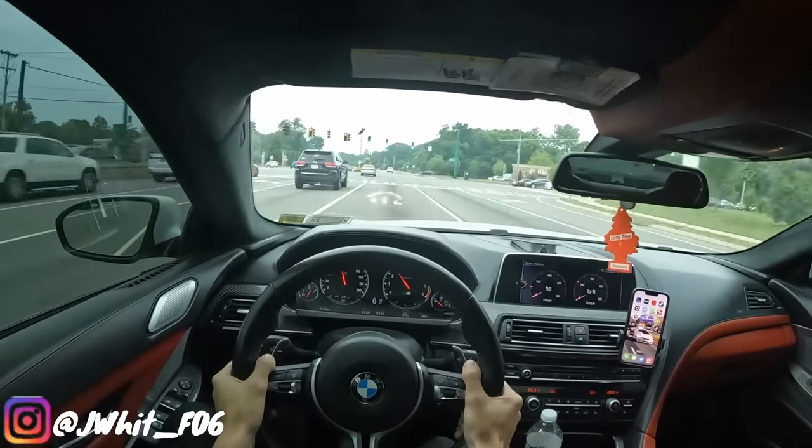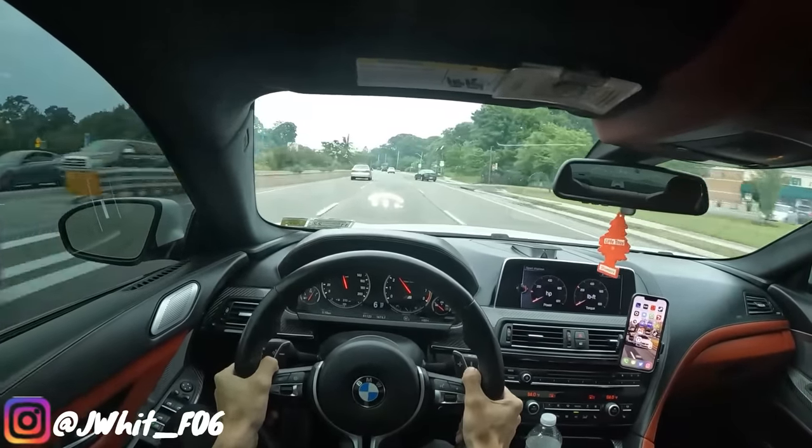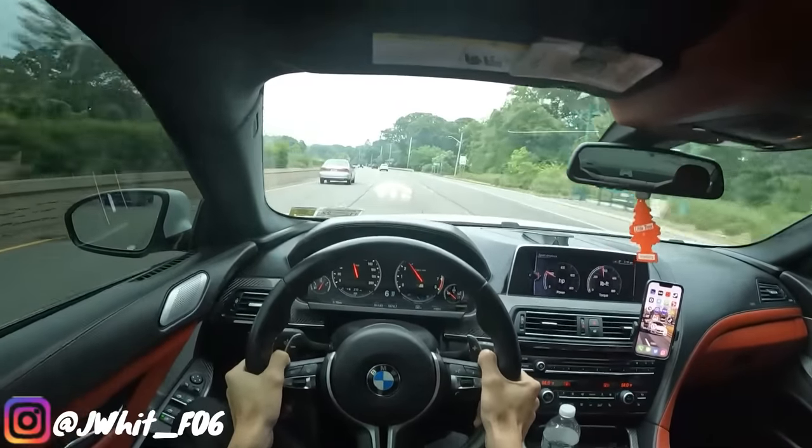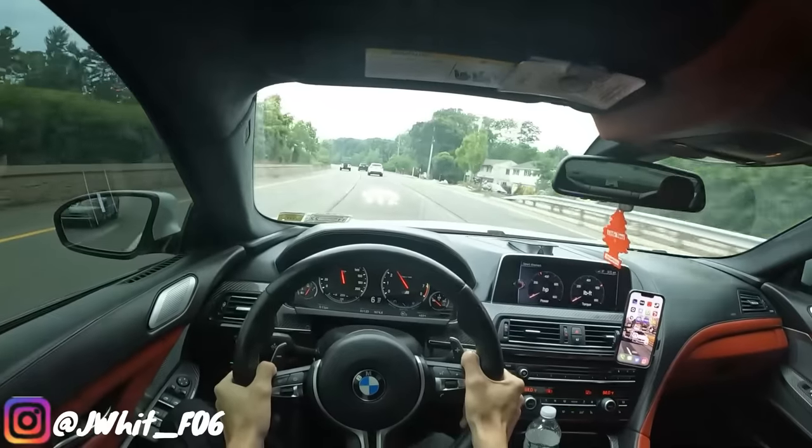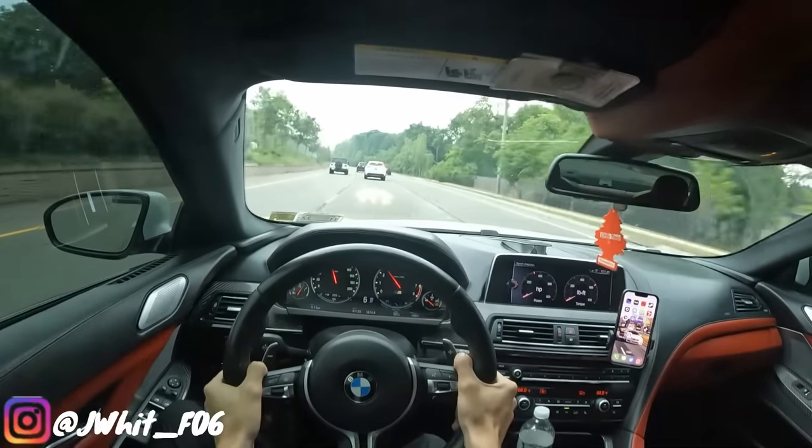I originally was gonna go with the West tune that actually comes with the package for the intakes and the downpipes, but we ended up going with the boot mod tune instead, and I'm pretty happy with it. So it's got the pops and bangs now.